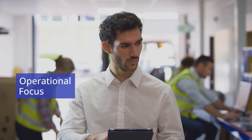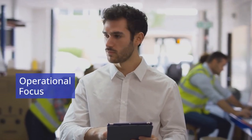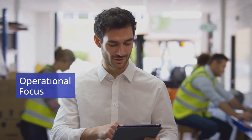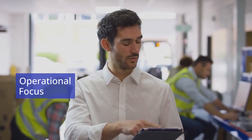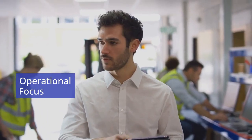As a result, FedEx's operational focus on real-time tracking, route optimization, and efficient logistics ensures timely deliveries, supporting its business objective of being the most reliable delivery service provider.